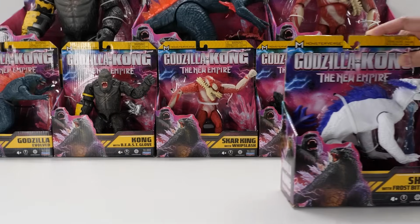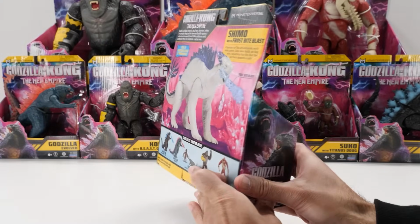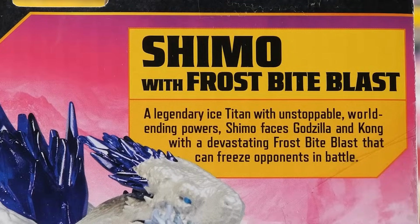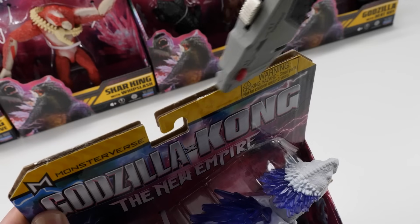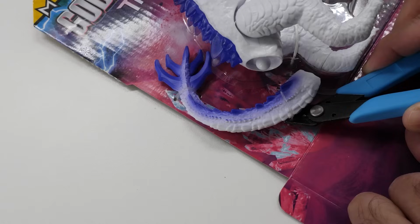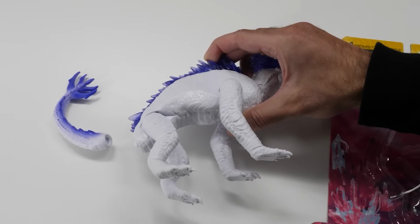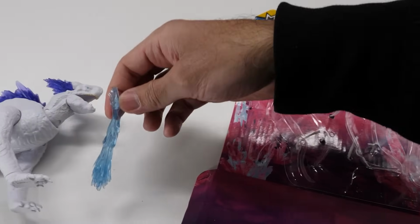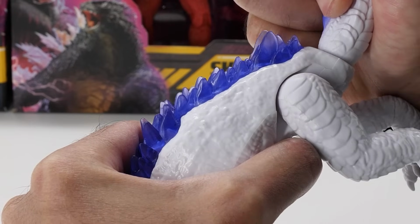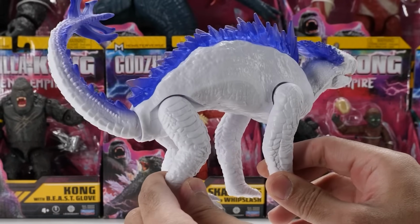A completely new ice dragon-like titan creature, here's 6-inch Shimo with Frostbite Blast. A legendary ice titan with unstoppable world-ending powers, Shimo faces Godzilla and Kong with a devastating frostbite blast that can freeze opponents in battle. Baby, it's cold outside. Let's get this beast out of the package. Let's attach his tail. Big lizard, but cold. In Japanese, Shimo means frost.